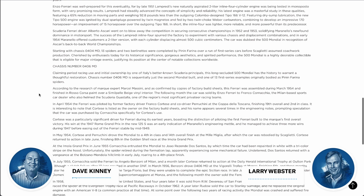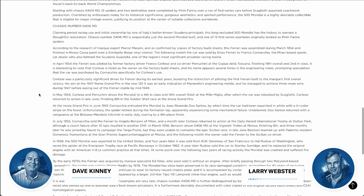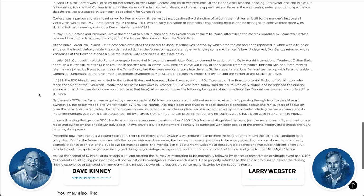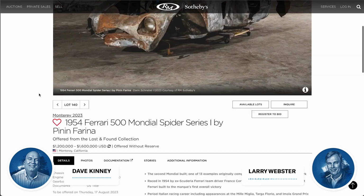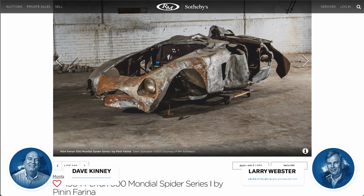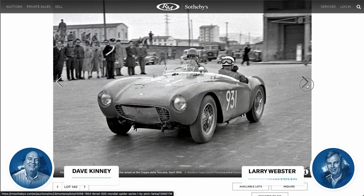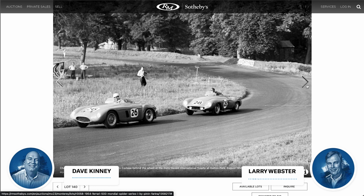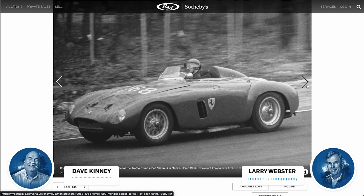And what will this car go for? What is the estimate? 1.2 to 1.6 million dollars. It's basically, like you said, a pile of bent metal. It doesn't even have the original engine, but it reportedly has the original gearbox. There's no suspension on it. It is just a shell of a shell. And there's rust, you can see it. On one hand, you could say this is worth its scrap value, but it's Ferrari metal, so we know it's worth more than that.